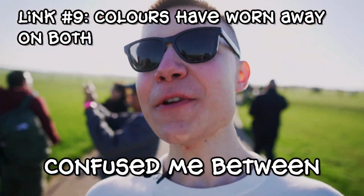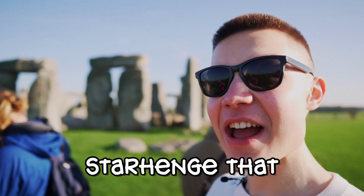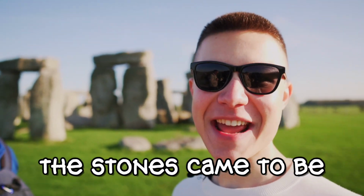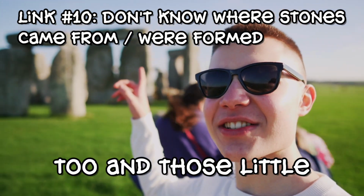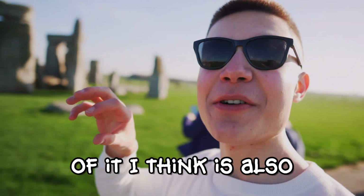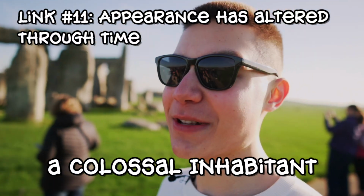The link that has confused me between Starhenge and Stonehenge is the stones' origins. We know behind Starhenge that the Colossals built this structure, but what we don't know is how the stones came to be. And just like with Stonehenge back here, that's another link, isn't it? I think the slots change in positioning too, and those little slots on top becoming rather worn away, and the structures that were once on top of it, I think is also very much a link towards Celestial Island and its descent into becoming a Colossal inhabited island.